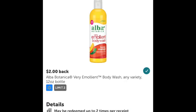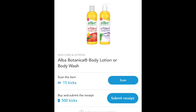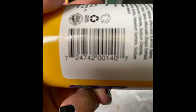Now, there is also a $2 Ibotta rebate coming back, and there's some points coming back from Shopkick. When you scan in store and upload the receipt, Shopkick gives me back $2.06, which makes this absolutely free body wash and a $1.31 money maker. So I hope you guys can actually find this on clearance at your Walmart, okay? There is the SKU.